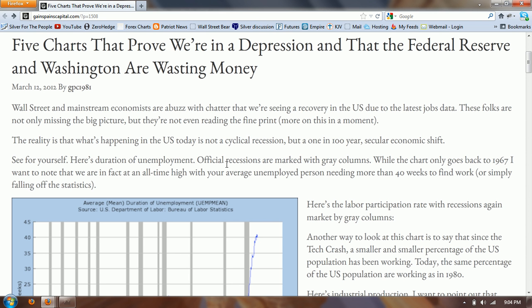Wall Street and mainstream economists are abuzz with chatter that we're seeing a recovery in the U.S. due to the latest jobs data. These folks are not only missing the big picture, they're not even reading the fine print. More on that in a moment. The reality is that what's happening in the U.S. today is not a cyclical recession, but a 1 in 100 year secular economic shift.